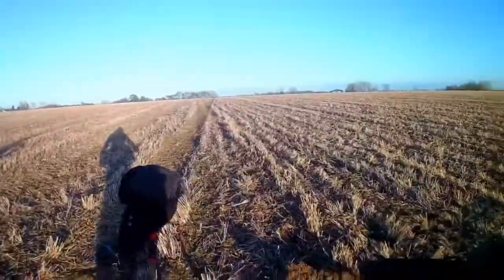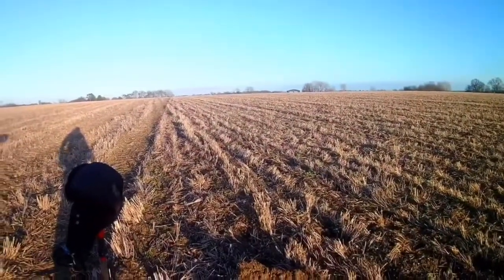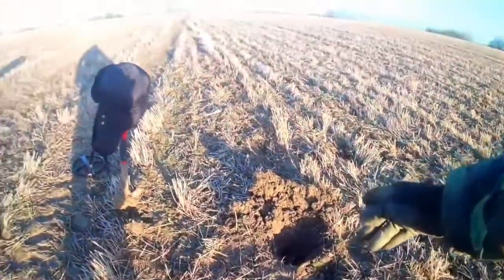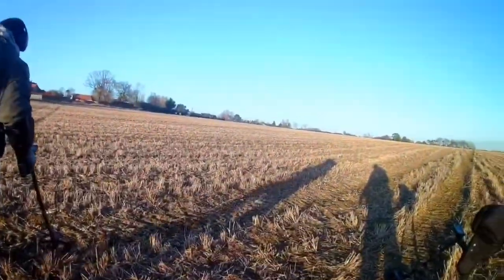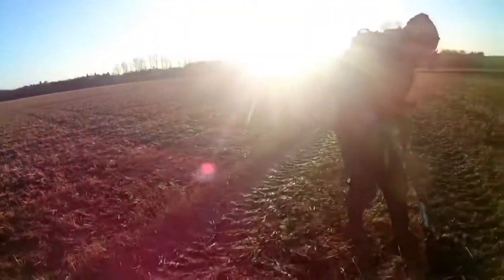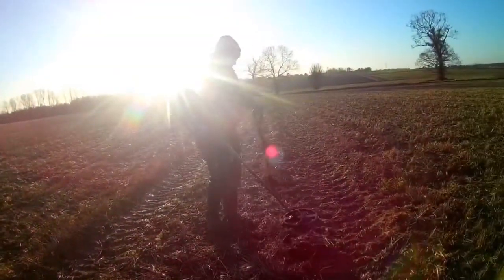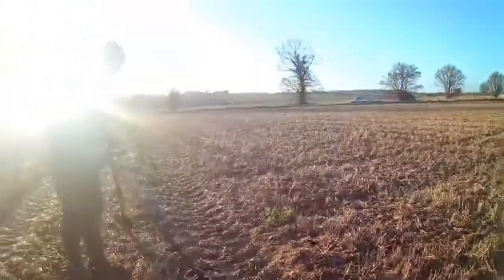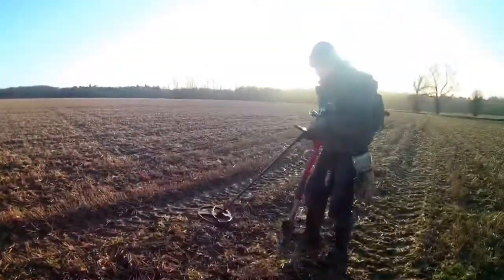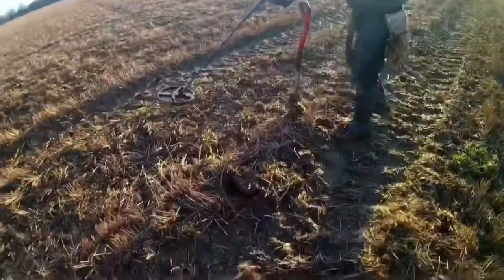Right guys, I pulled that out. I haven't started going through it all yet, because we had multiple hits in that area there. Called the other lads over, Gord's come over. He's literally, as you can see, a stone's throw away, a couple of meters. And he's got multiple hits going on as well by the sounds of it. So we'll just see what he has.